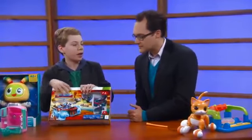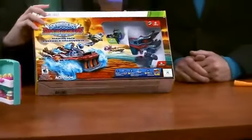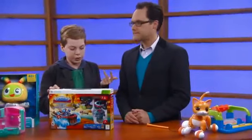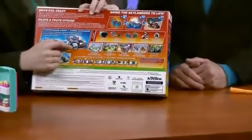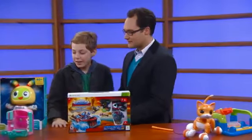Of course. Okay, so it's interactive with your console as well. Yes. Okay. And what's special about Superchargers is that there are vehicles. There are land, sea, and air vehicles, and you can use those vehicles. If you match the character to the right vehicle, you can supercharge the vehicle. It looks super awesome.